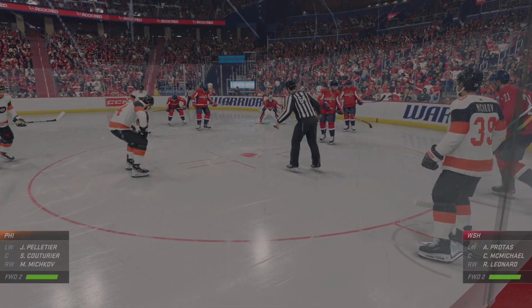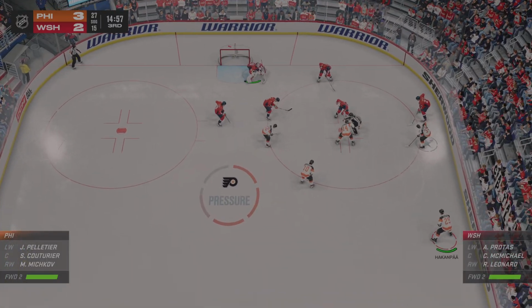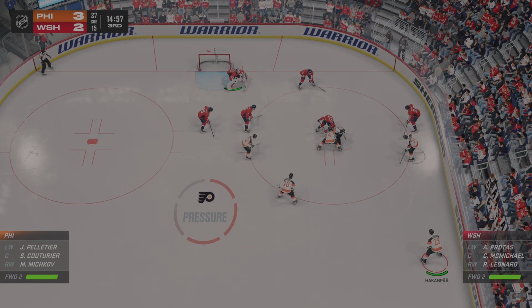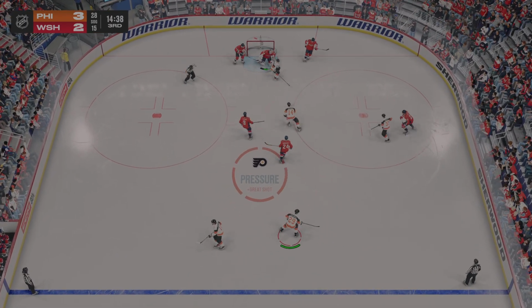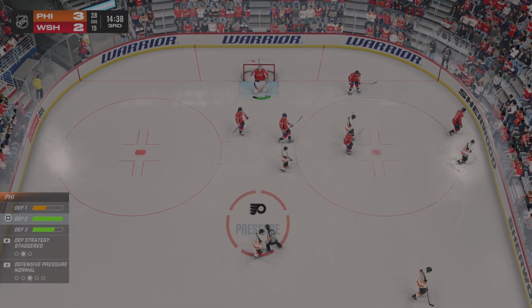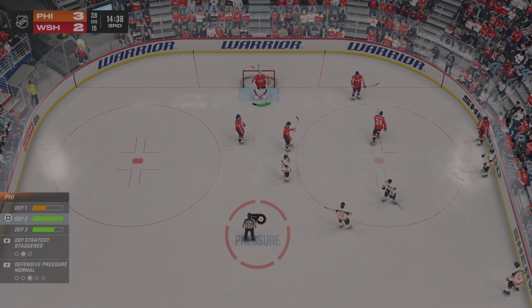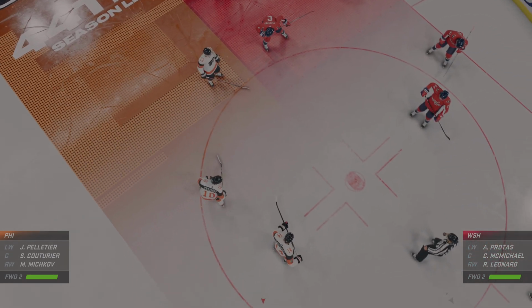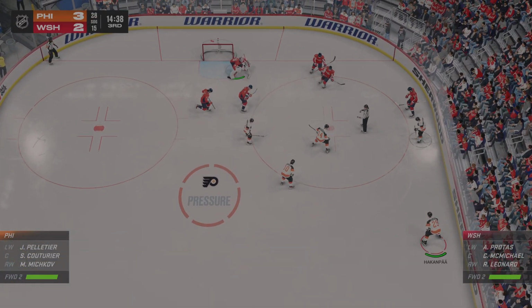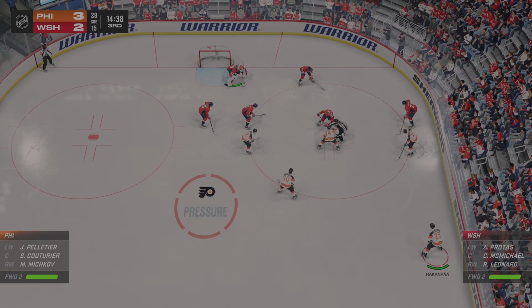Inching closer to the midway mark of this period, the Flyers are giving their fans something to cheer about as they lead it 3-2. Goalie with a stop. Thompson's got the puck, and he's going to hang on for a whistle. Well, there's only one reason that this game is tight, James. It's the guy between the crease. He elects to hold on to that one.